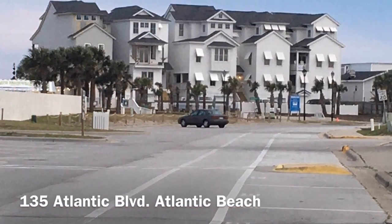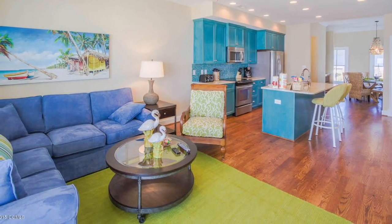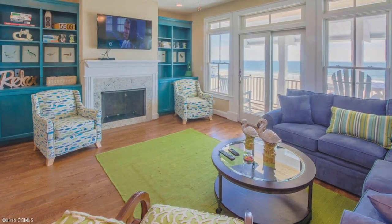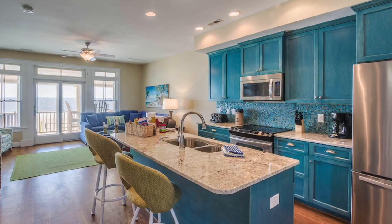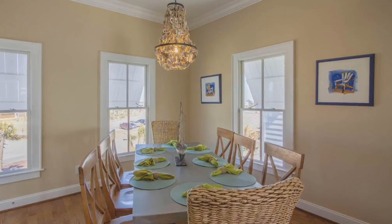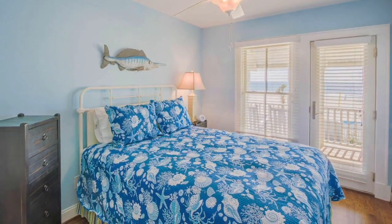Our featured property this week is 135 Atlantic Boulevard in Atlantic Beach. This premium 5-bedroom, 5-bath property with large garage offers 4 stories of living space, boasting its own private elevator, fireplace, real wood floors, and all decorated and furnished by McQueen's Interiors. You'll love the views from every floor. You'll also love the 3 balconies and enjoy the daily sea breezes.